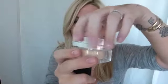I would definitely not bring this to the hospital because loose powder would not be the best scenario there. I think pressed powder would definitely be better. But this is one of my top powders. I love this, and this is in the color number 20. And I'm wearing that right now. I actually applied it with the brush that it came with, and it looks like that.